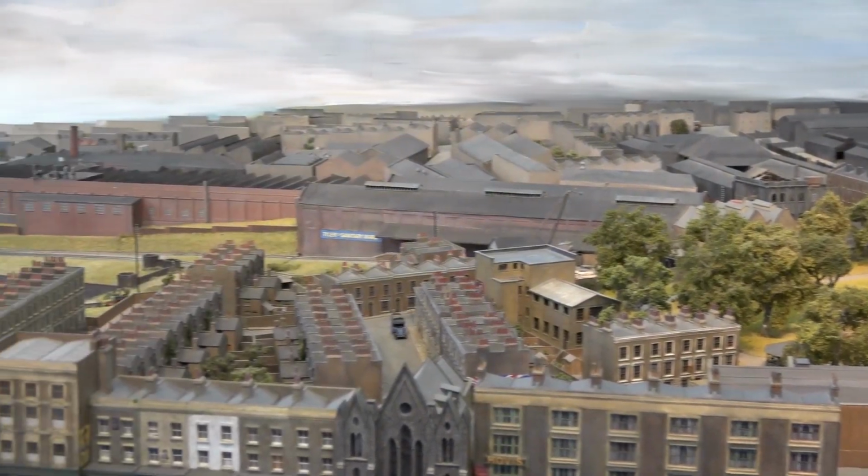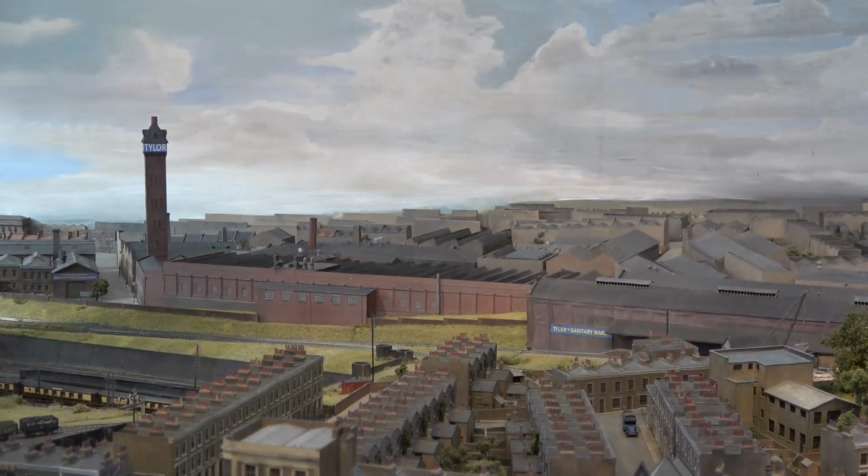I've given it a gentle nudge a couple of times backwards there. Did it? Yeah. There's no disadvantage to it.